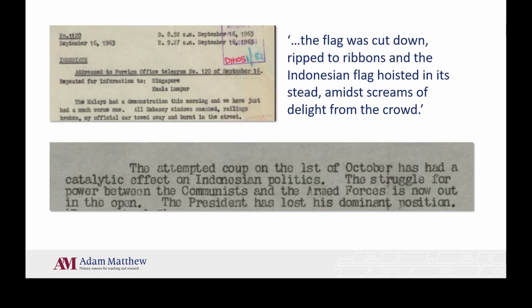A document which I always come back to explores the reaction in Indonesia to the creation of Malaysia. So President Sukarno of Indonesia opposed the formation of Malaysia and British involvement in this decision. And there's a growing sense of unease in this material, the escalating demonstrations in Indonesia and the safety of British workers in that area. This is an account from a British official in Indonesia who describes a demonstration at the embassy building, saying that the flag was cut down, ripped to ribbons, and the Indonesian flag hoisted in its stead amidst screams of delight from the crowd.